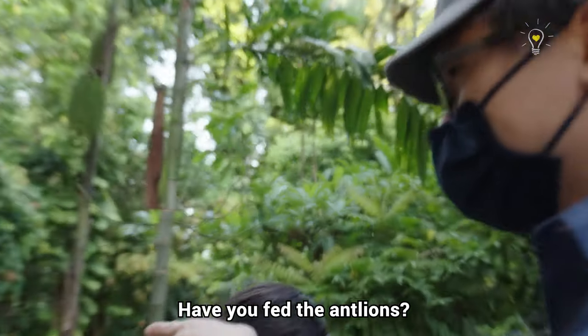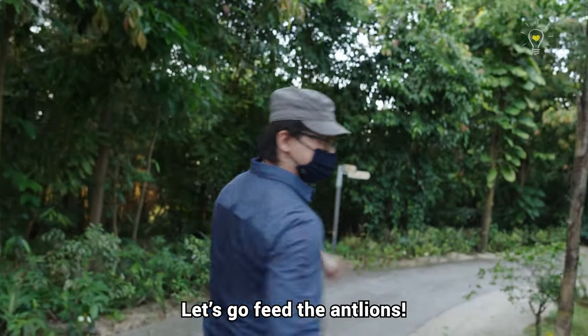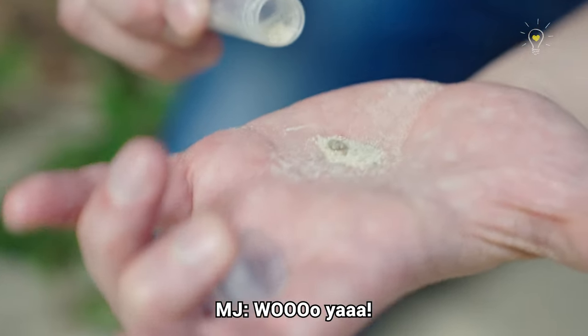You saw the ant lions? Have you fed the ant lions? You mean the one on the ground, the nymph? The nymphs. Let's go feed the ant lions. I'm going to dig out one of them just to show you how they look. Oh, yeah. That's the fella.